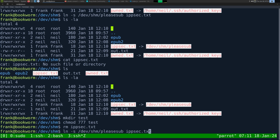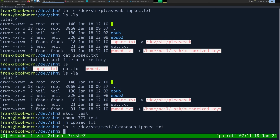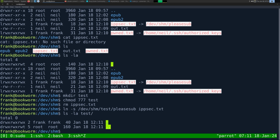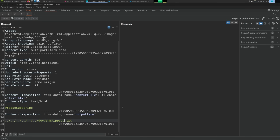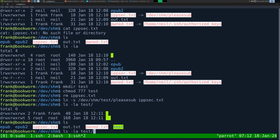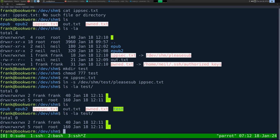Let's see. Let's go back to ln. Let's write to test/please sub. So that is empty. ipsec.txt exists here. So when we write to it, please work. It did not. I was hoping we'd have a file called pleasesub.txt owned by Frank or Neil, but we don't, which is odd.